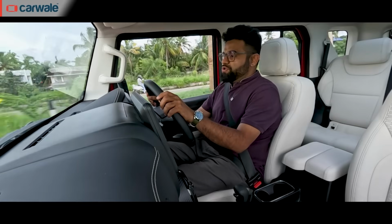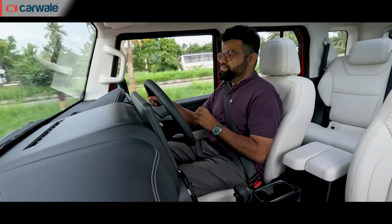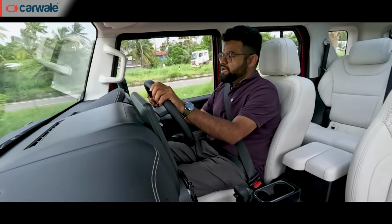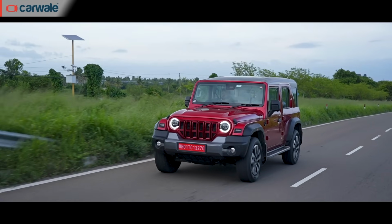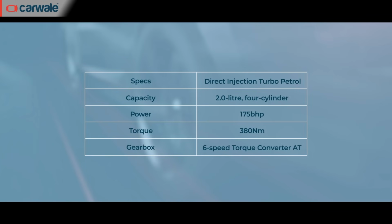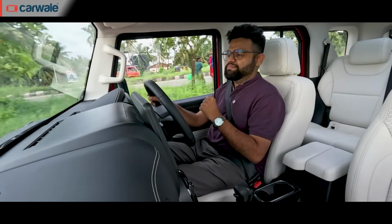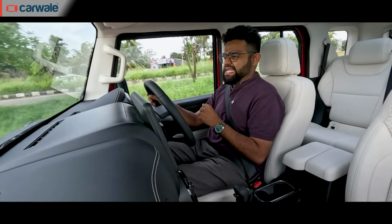We have just hit the road in the Mahindra Thar Roxx, so let's kick things off with what's powering this car. Now what we are driving here is the rear-wheel driven petrol automatic variant, which is powered by a 2-liter turbo petrol 4-cylinder engine. And as for the gearbox, well, you get a 6-speed torque converter automatic. So how does it all feel behind the wheel? Well, let's give this thing a little something.